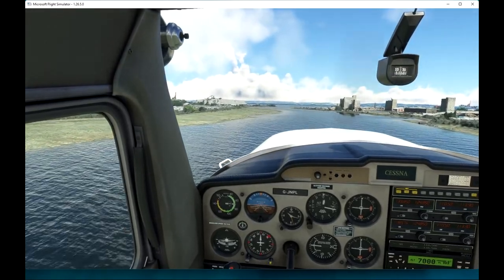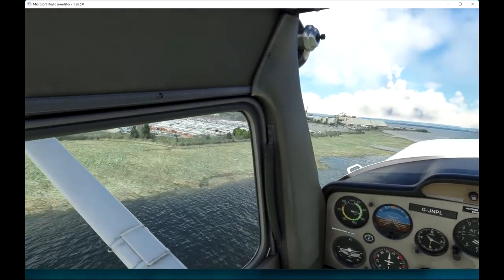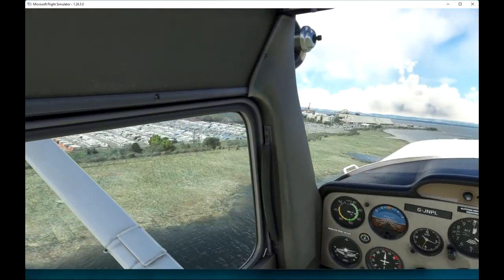Oh, there we are, interrupted by that message that wasn't for us. As we come out from under the bridge.